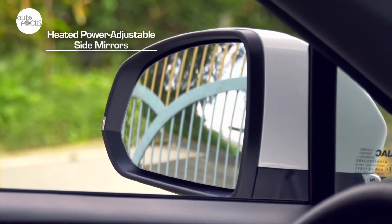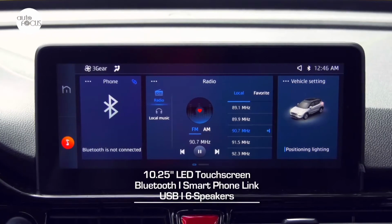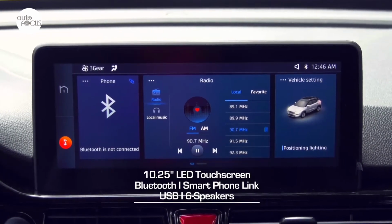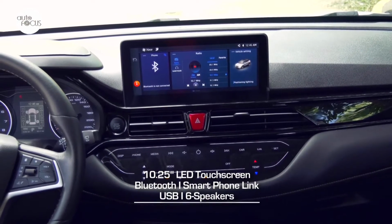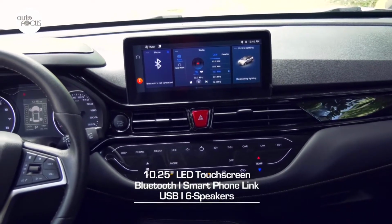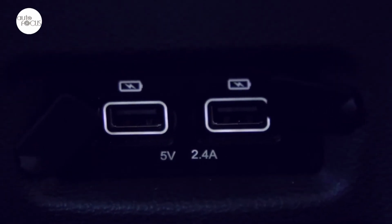heated power-adjustable side mirrors. The infotainment system features a 10.25-inch LED touchscreen with Bluetooth connectivity, smartphone link, USB port, and 6 speakers. 2 USB ports are also installed for rear passengers.